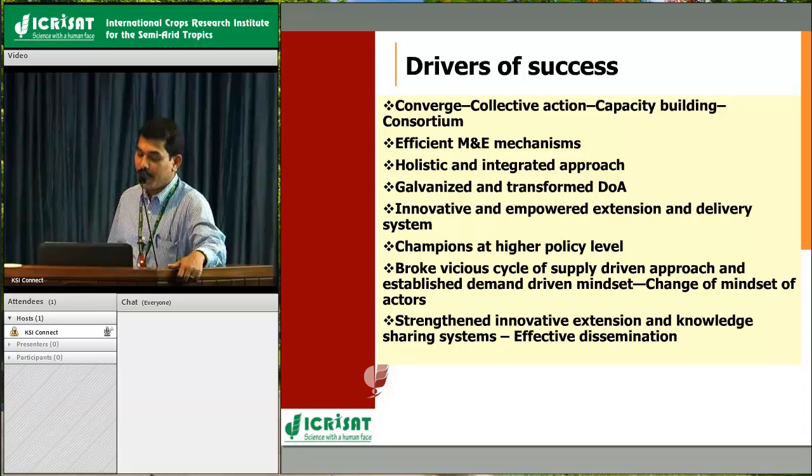And then a holistic and integrated approach, wherein you have to bring different actors, different systems, different technologies together, and then you have to target the system. And then galvanize and transform the Department of Agriculture, and as already indicated, there will be some resistance, but you have to tackle all these problems to help the small farmers. So we have to have a transport mechanism, a transport system, in this particular innovation.